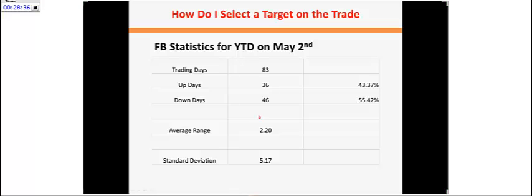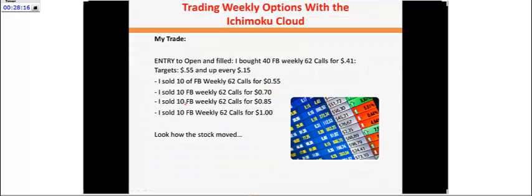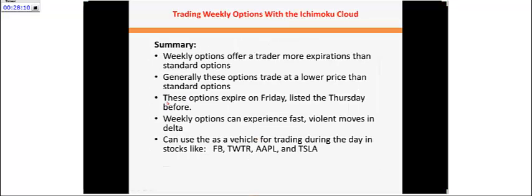So this is where I thought Facebook would potentially go, and then it would sell off. If we went back to the chart here and looked at it, where did Facebook sell off? At exactly $2 and maybe 8 cents. $2.08. Okay, so this is very, very important here.